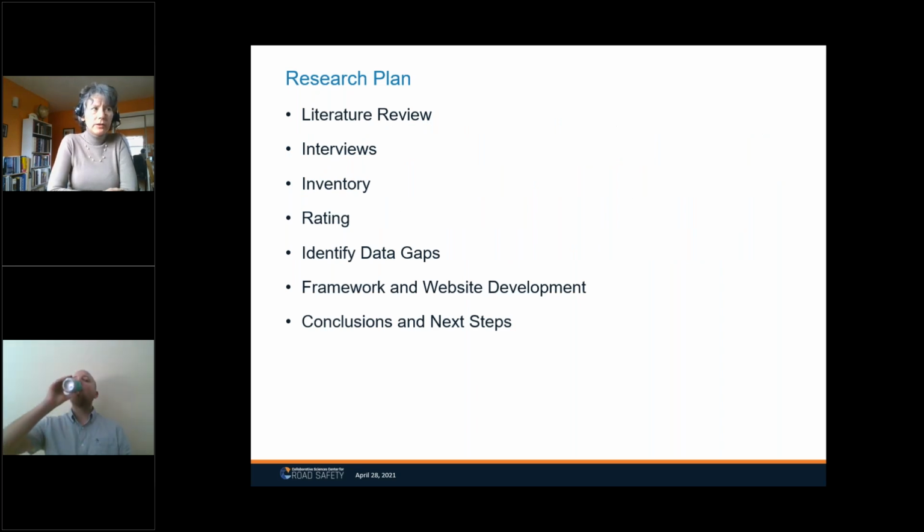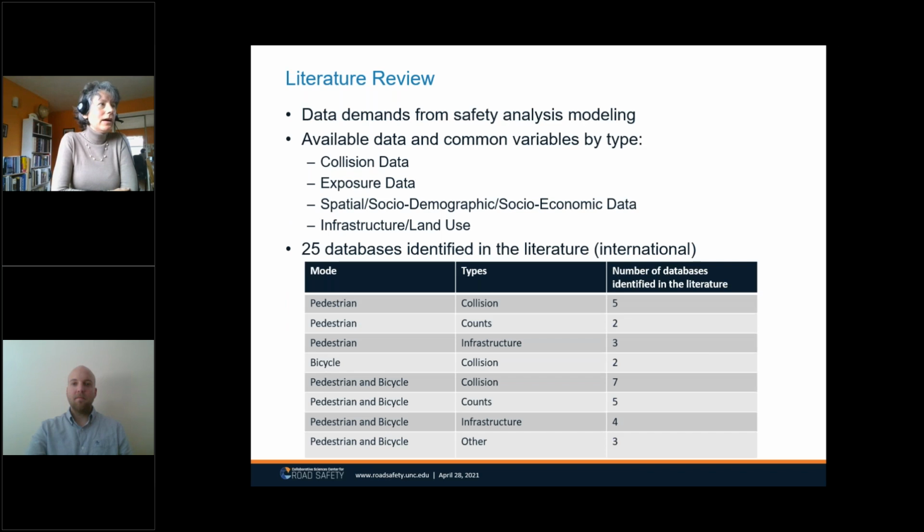We'll talk today about the literature reviewed, the interviews we did of researchers, inventory of what's in the database, the rating of the quality of some of these data, identifying where there are gaps, and then framework of development and so forth. And then Wes is going to do a demo of how to use the website. I mean, it's pretty clear, but he'll walk you through some of the neat features, especially some of our new features. For those who have seen the website before, we have new features. Okay, so Wes, feel free to jump in, of course, anytime.